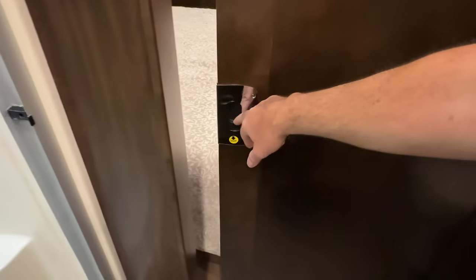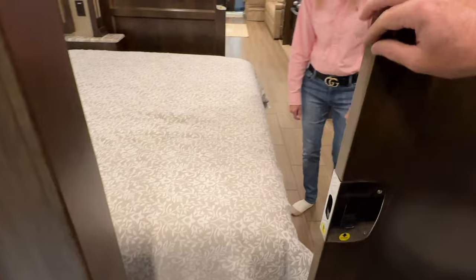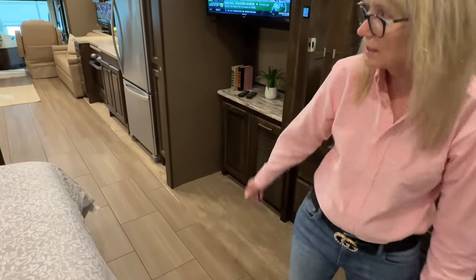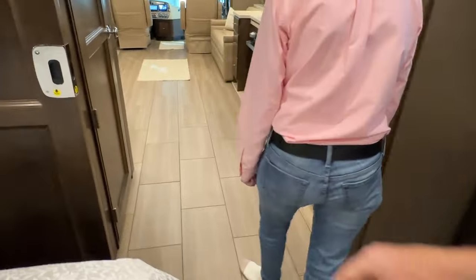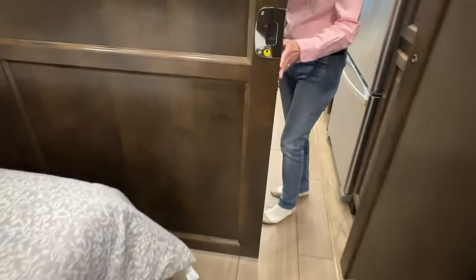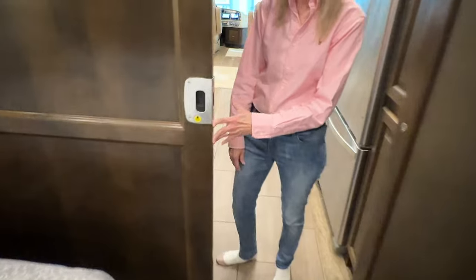And then you've got your privacy door, solid wood doors. There's a full mirror on the other side of this door. Okay, gotta have a mirror. Very nice. And this is a compartment door too. So you can separate yourself from the front.